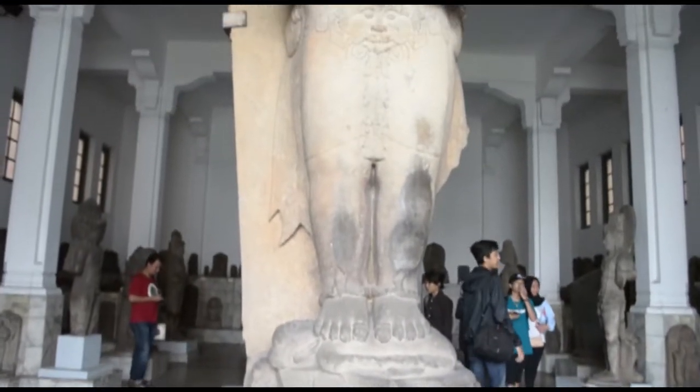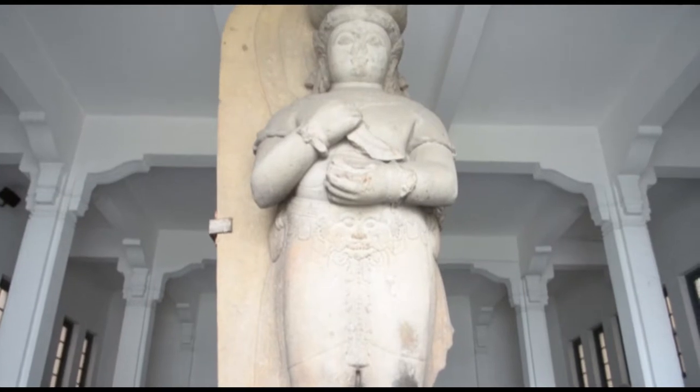By the way, in the museum, I see one of the objects I think is very interesting. The biggest one, Arca Bairawa, it is very interesting to me, because it is very historical for Hindu and Buddha.